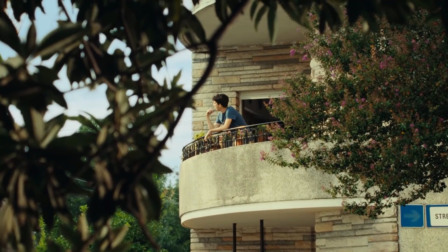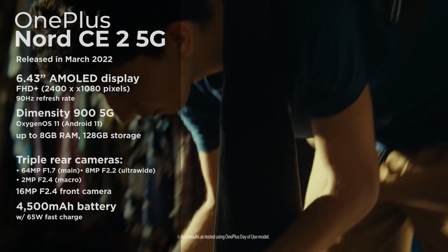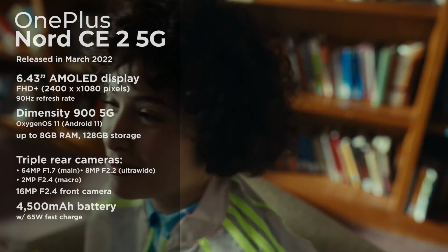OnePlus has always been known to give great value phones for the money, and with the Nord CE2 5G, they have made substantial upgrades from its first outing. The Nord CE2 5G comes equipped with a 6.43-inch AMOLED display running at a 90Hz refresh rate. Underneath, it is powered by the Dimensity 900 5G chipset with 8GB of RAM and 128GB of storage. The Nord CE2 5G goes for 18,990 pesos and runs on Oxygen OS 11, which is based on Android 11. It also comes with a triple rear camera setup with a 64MP main and a 16MP front-facing camera. It also comes with 65 watts fast charging with a 4500 mAh battery.